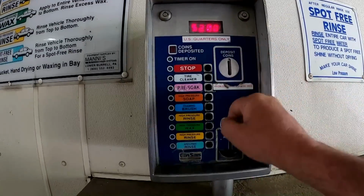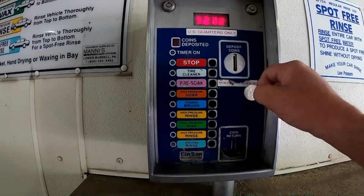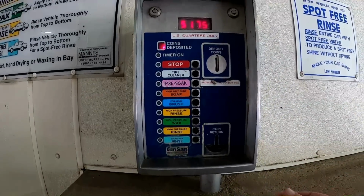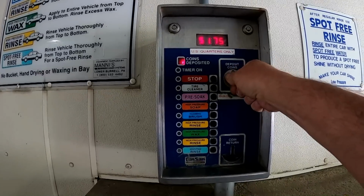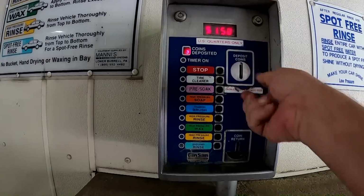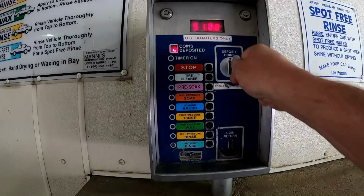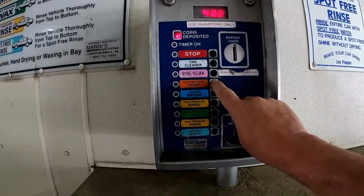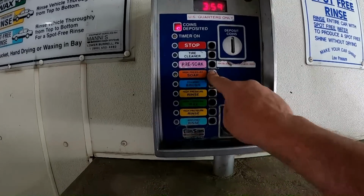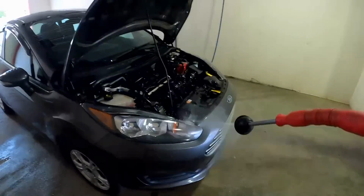Alright, $2 for this one. We're going to use high pressure soap for a bit, and we'll hit rinse. Boy, if we can't get an engine compartment rinsed off for $2, I don't know what. How about some high pressure soap? We've got 4 minutes. There we go, high pressure soap. All right, let's let her have it.